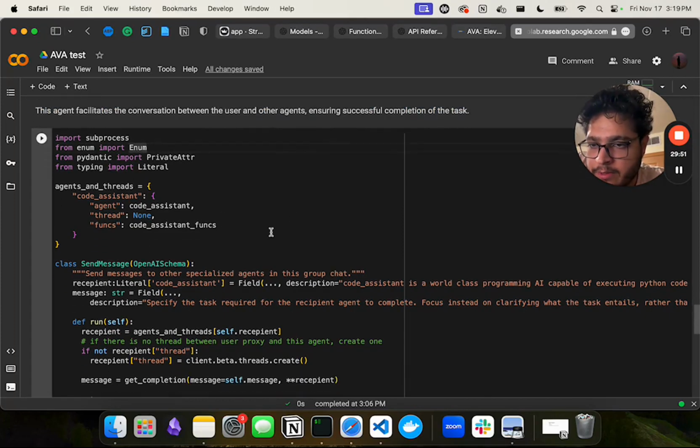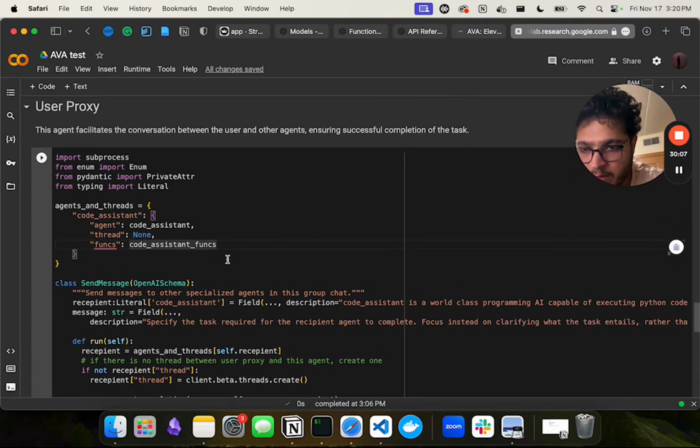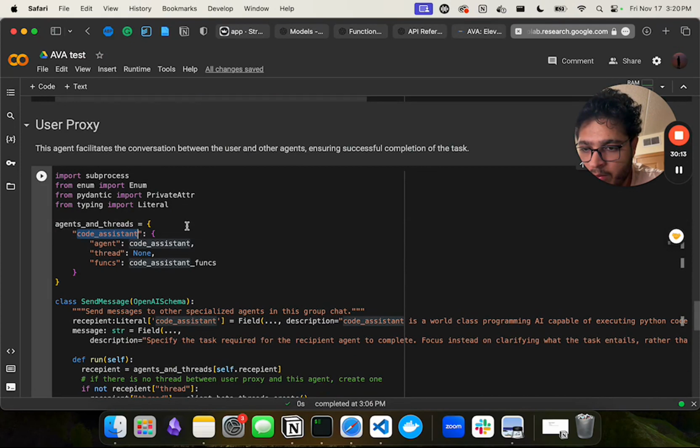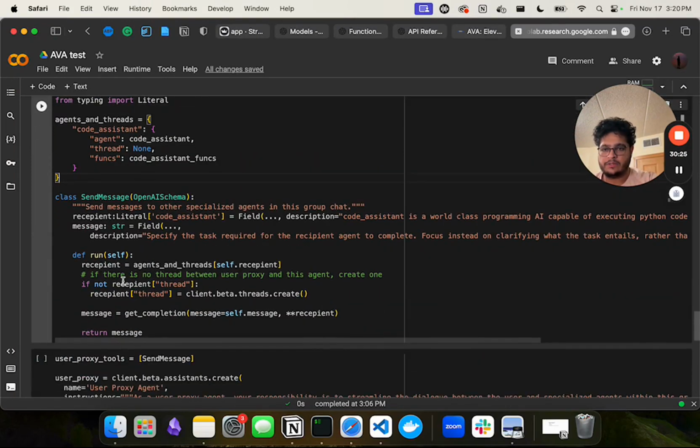All right, so import subprocess, enum, Pydantic, and so on. Agents in the thread, agents and threads. Okay. So they've given functions here. Where is this code assistant function coming from? Okay, it's coming from there. And then code assistant thread is none, function is this. Okay, so no thread has been defined in this case. Agents and threads. Cool. Send message. OpenAI schema. Send message to another specified agent, specialized agent in this group.